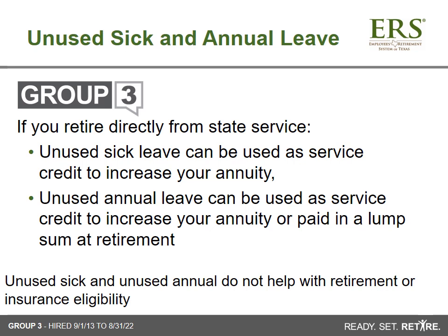If you have a question about the amount of unused leave you've accrued, you need to talk with your HR department. ERS does not track your leave. We just take the information your agency sends us monthly and apply it to your annuity and, if applicable, eligibility calculations. There's no payout for unused sick leave, but if you choose to get paid for your unused annual leave, you have a few options.